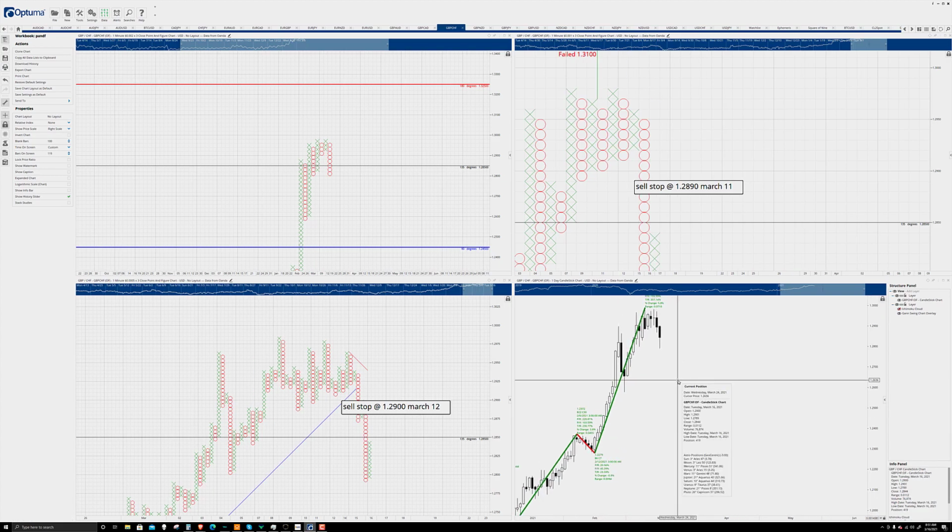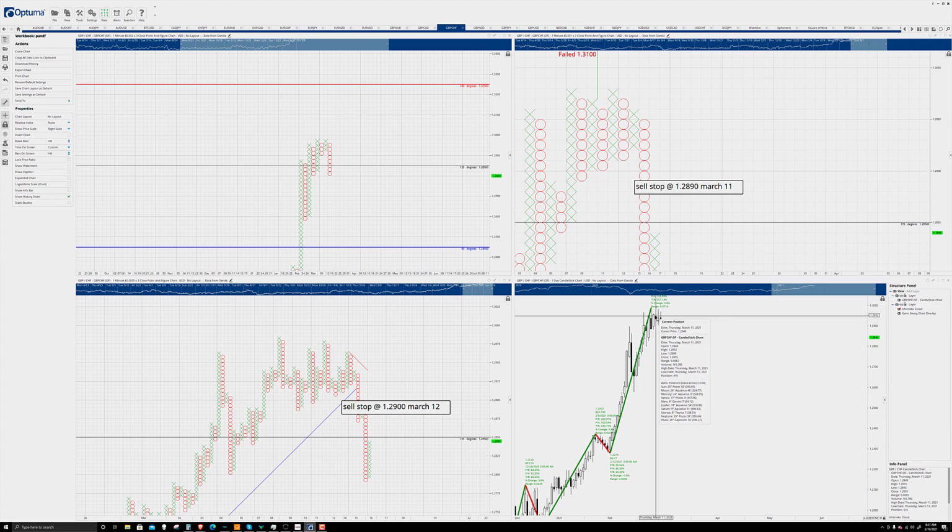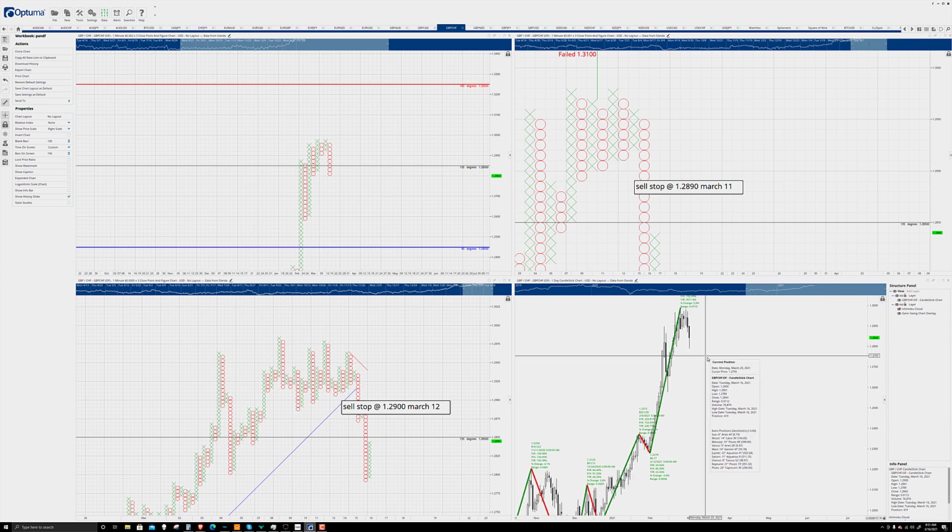So very soon we might get an actual Gann swing if today closes where the low is at. We'll actually get a confirmed swing lower there.